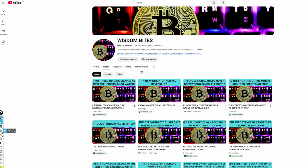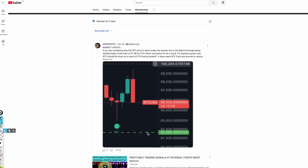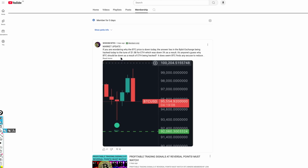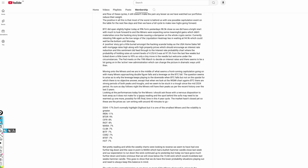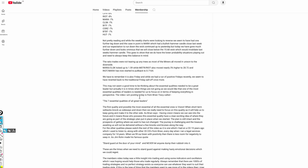And when you become a member, you'll have access to this membership tab. And you can see from the membership tab here that on a daily basis, Monday to Friday, at the close of the trading session, I do a market update to give you a full summary of the day's action with both Bitcoin and the Bitcoin miners. So this is the kind of thing that we do there. This is the market update for last Friday, so you can read this in your good time.